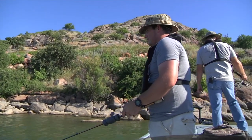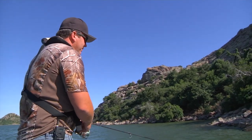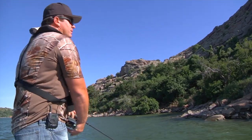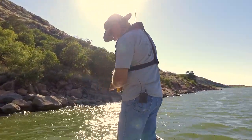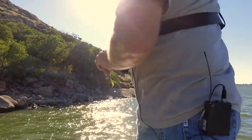Using a Roadrunner, casting it and retrieving it slow, trying to make them bite. It's been so hot. Just trying to work it slow in front of their face. Hopefully they'll jump up and bite it. Now they like these rocky areas, these rocky points. That's why we're trying to hit them through here.